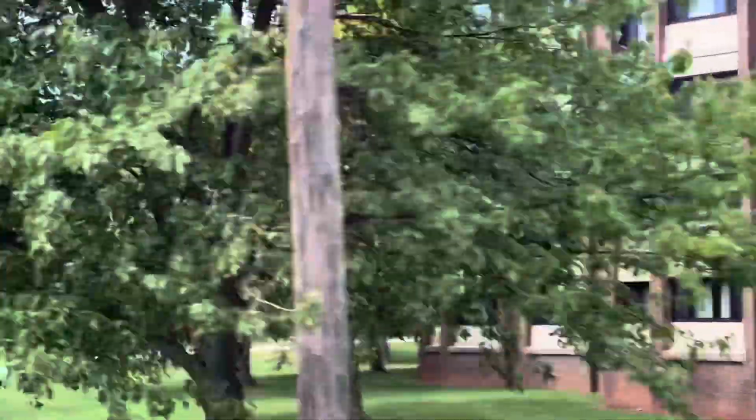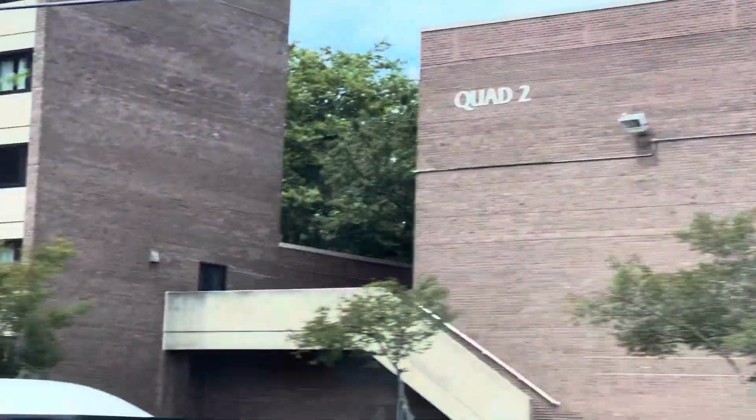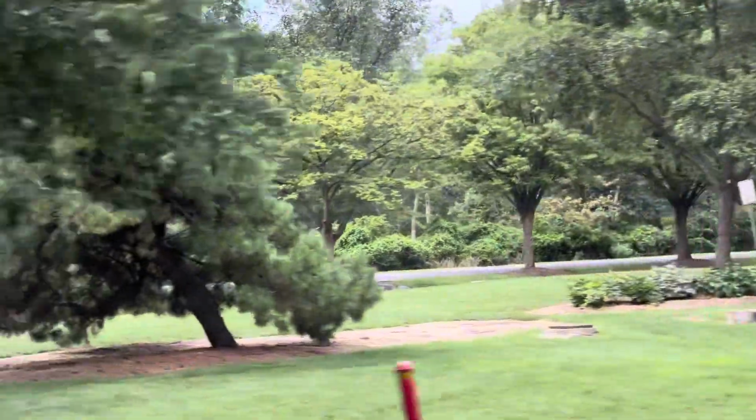Quads. Does anyone want to guess how many Livingston quads there are? See, you would think 4. Here at Rutgers, quad means 3. There are only 3 quads here. But the quads are a great example of why the Livingston campus is the most first-year friendly campus.